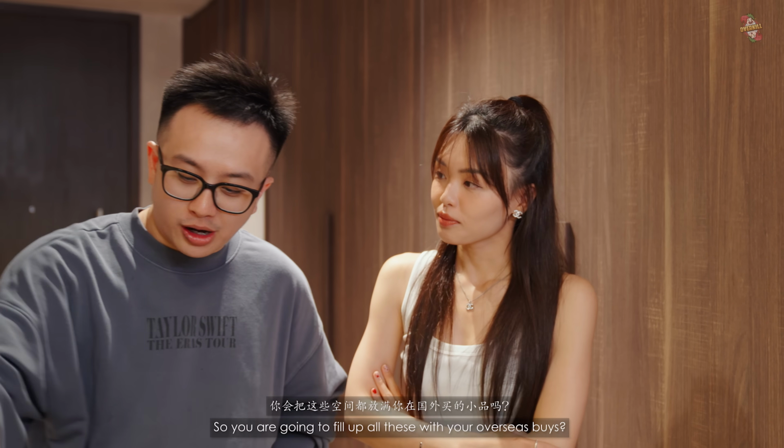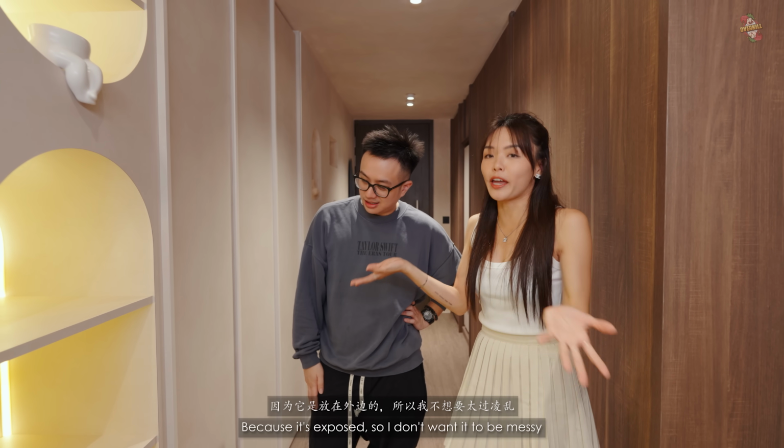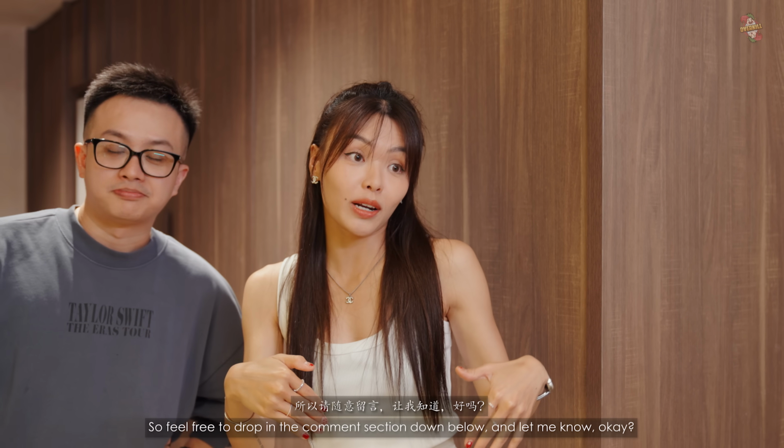So you're going to fill up all this with your overseas buys lah. Actually, I don't know. Can you give me some comments on what I should put here? Because it's exposed, I don't want it to be messy. But at the same time, I don't know what aesthetic stuff I can put. So feel free to drop a comment down below and let me know, okay?